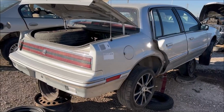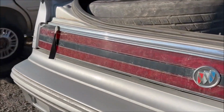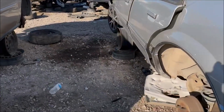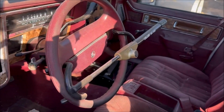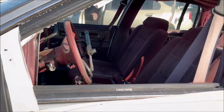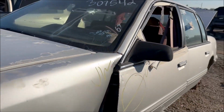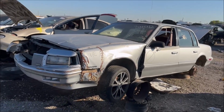I like the tail end on this Buick Skylark, '91. The best part of that Skylark is the club is still installed. I don't think this car is going anywhere, but nice effort.